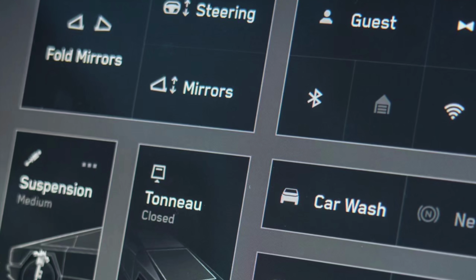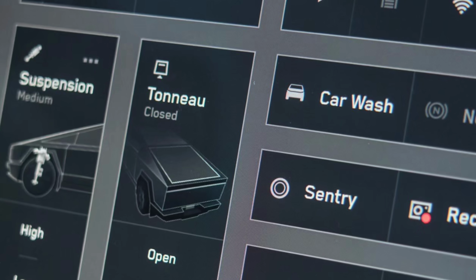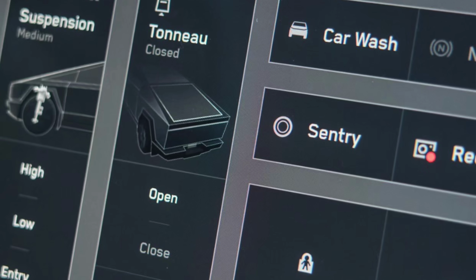We also got another close-up of what looks like the Cybertruck settings page, where there's all of these different controls for the tonneau cover, as well as a button that likely releases the tailgate, which is kind of cool.